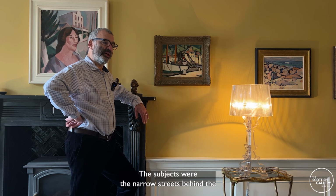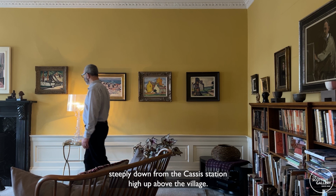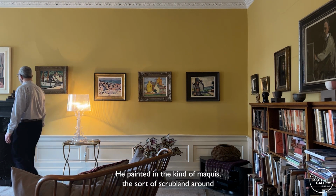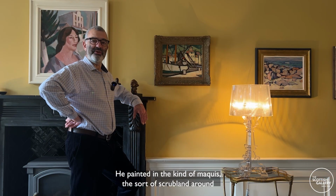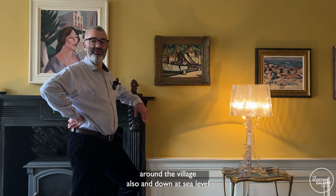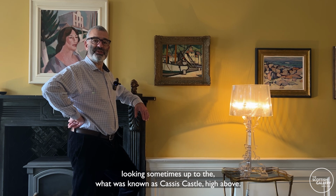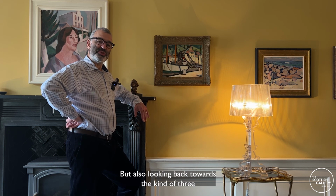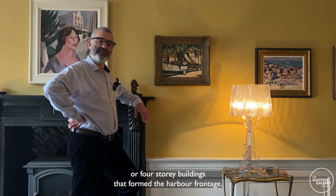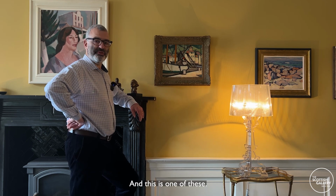The subjects were the narrow streets behind the harbour front, some going steeply down from the Cassis station high up above the village. He painted in the maquis, the scrubland around the village also, and down at sea level, looking sometimes up to what's known as Cassis Castle high above, but also looking back towards the 3 or 4 story buildings that formed the harbour frontage. And this is one of these.